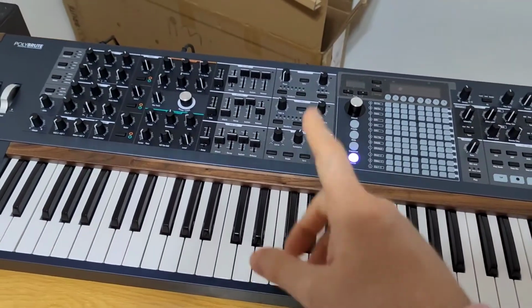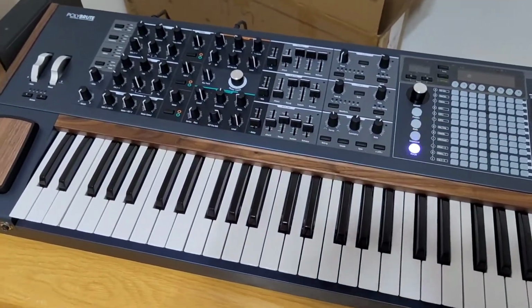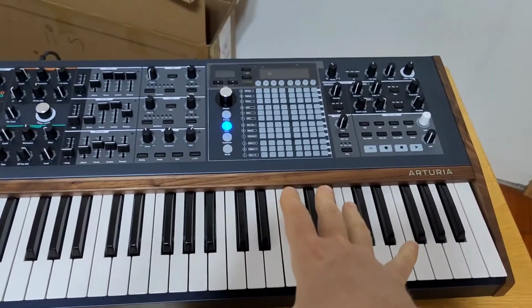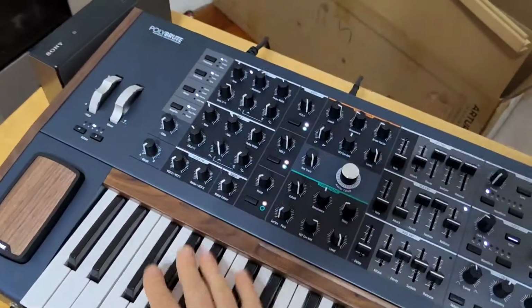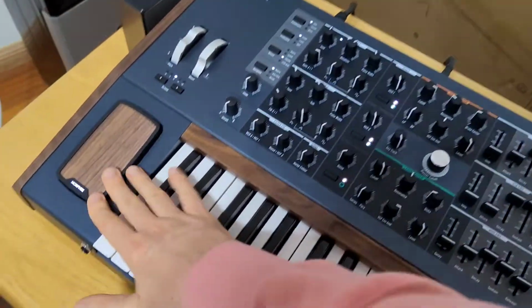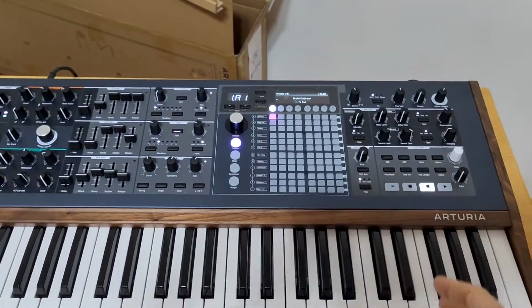Moving along. This here, the Arturia Polybrute, is the latest synthesizer I bought. And this, as a thing, I give it a 10. As a thing, it just says, play with me. Look at it, you just want to touch it and play with it and turn all the knobs on it and mess around with everything. It's easily a 10 as a thing.